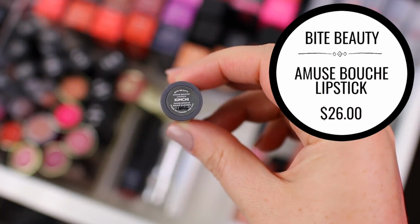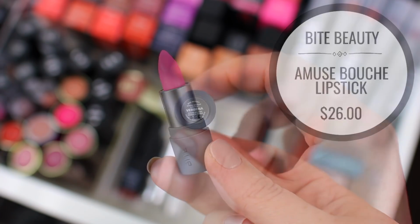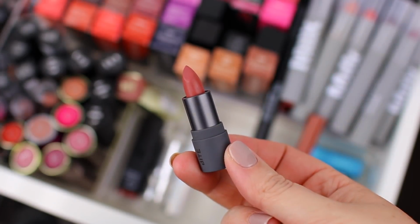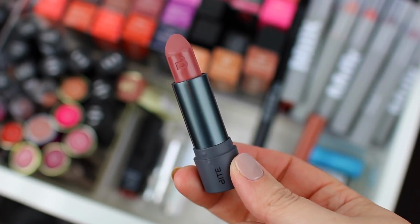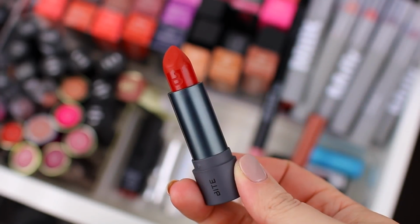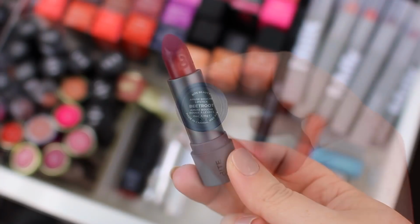Moving on to the Bite Beauty Amuse Bouche lipsticks. I love these so much. They are just one of the best lipstick formulas ever. They're very, very creamy, very comfortable, so rich and pigmented, and I honestly would spend my money on more of them, but they have to be nude shades that I wear super often because I don't wear a lot of these super often. I do enjoy them, but the one that I wear the most is the shade Pepper, and it's more of a wearable color for me.